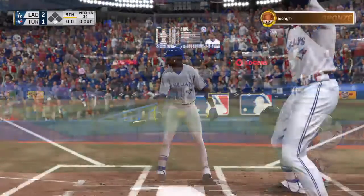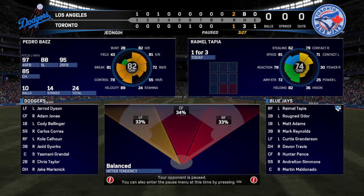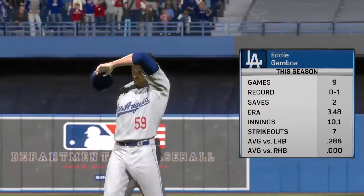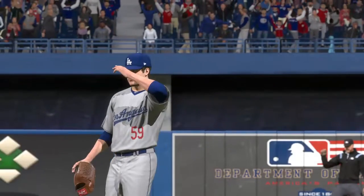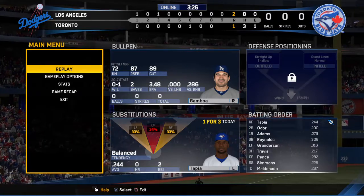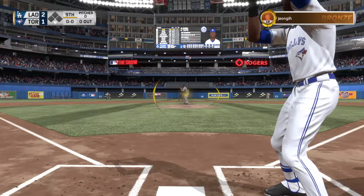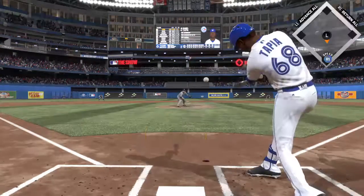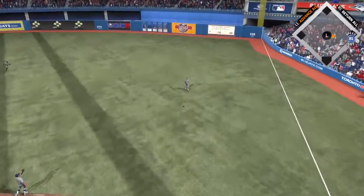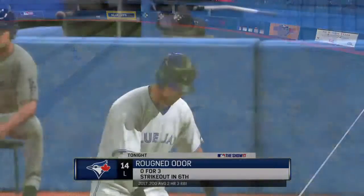Trying to pick things up where we left off. Tapia. He'll start things out, needing just a run to tie it here in the bottom of the 9th. Eddie Gamboa. Here's a looping fly ball out to right. Calhoun moving to his left, looks it into his glove, and there's 1 gone.